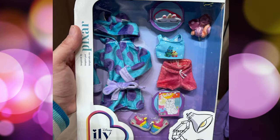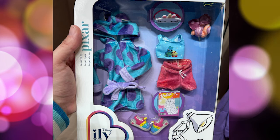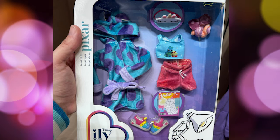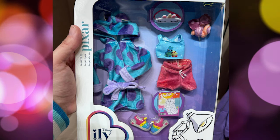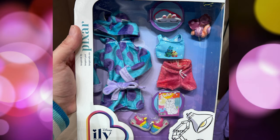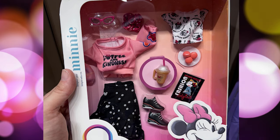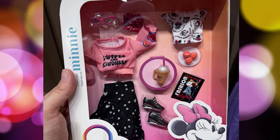Then we have a Pixar pack, which is kind of fun that it's not just one movie. We've got Monsters, Inc., Toy Story, Turning Red, and even though they're all from different movies, they blended them together really nicely. And then finally, we have the Minnie fashion pack, and it's fine, you know.